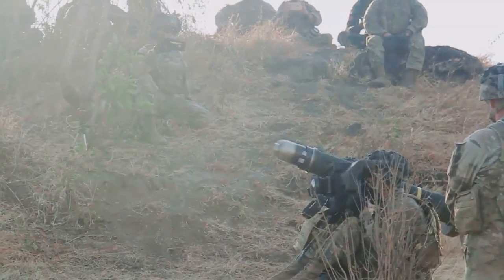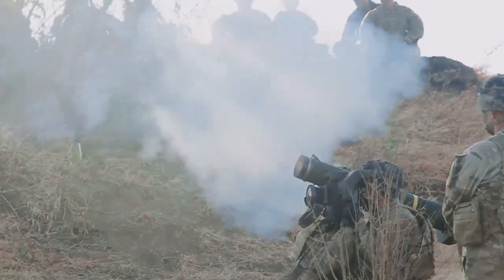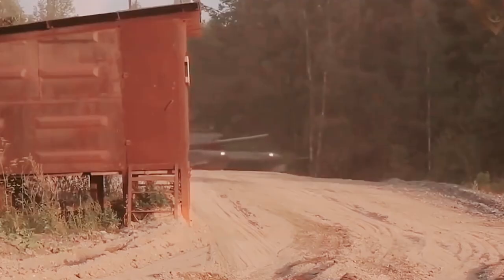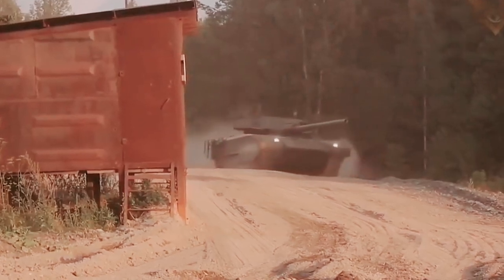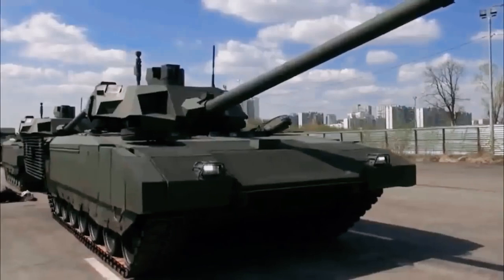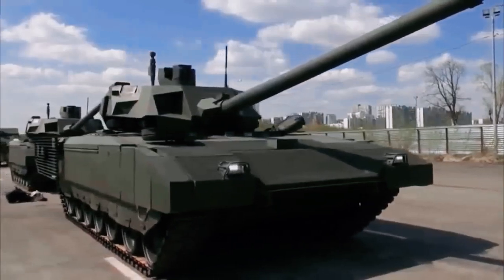The missile was designed to explode over the top of a tank's armor, like the lightly armored top of the Russian Armata. This tank is armored with 500 centimeters of plate on its sides and front. On top, there is just 30 centimeters.